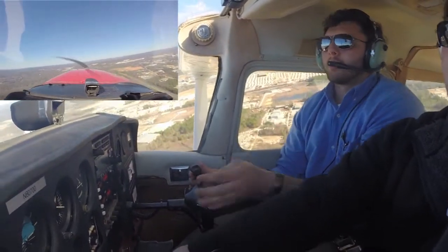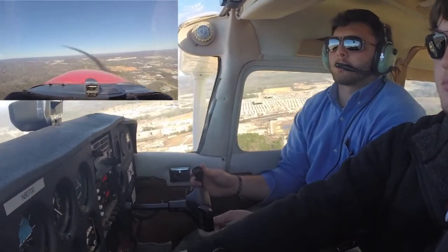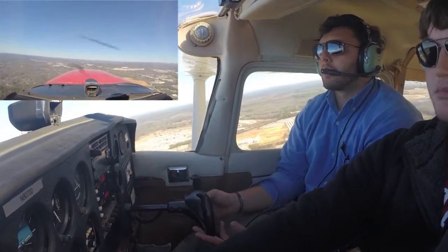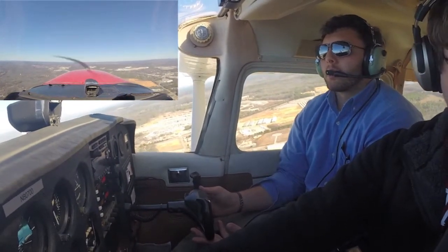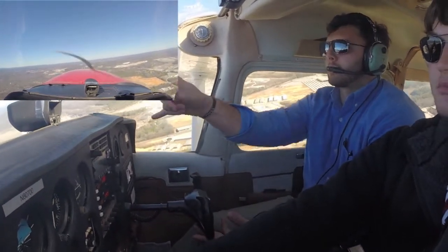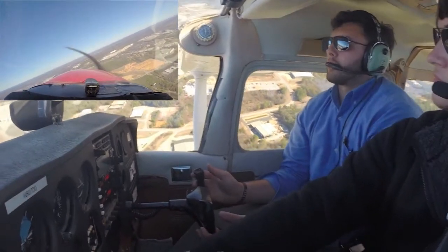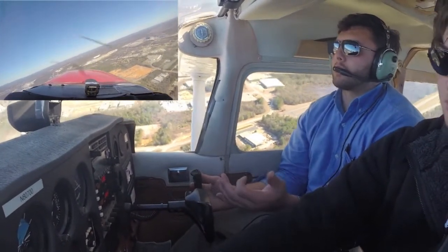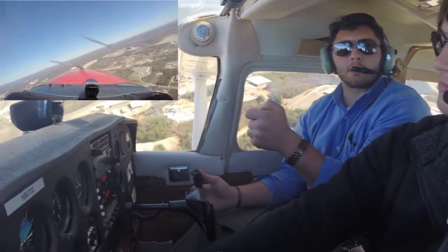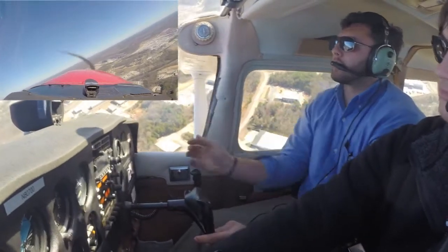Okay, good. Once we get up to 1500, we'll turn what we call crosswind. Now press in the right rudder for me and use right ailerons. We're going to go to the right now. Good. As we turn, just like you notice in the planes, if you turn steep, you got to pull back on the elevator too, right? Same as here. When you turn, you got to keep that nose up.